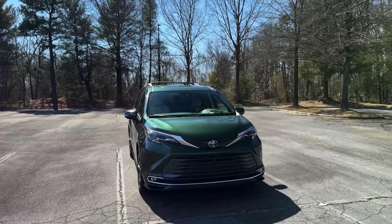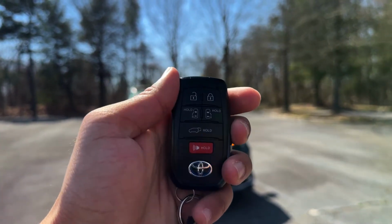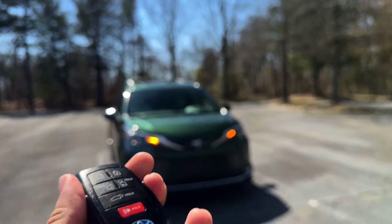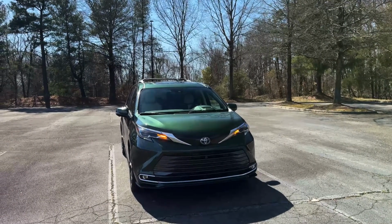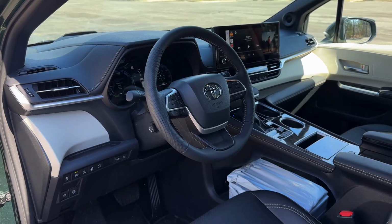Pretty reliable powertrain, and with the combined 245 horsepower, I don't really have any issues with speed. I can easily pass people out on the road, both in the city and out on the highway, so that is a pro. And of course, being a hybrid, the other big pro is going to be the fuel economy.